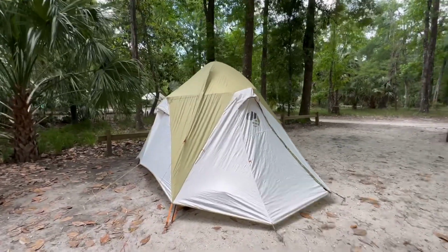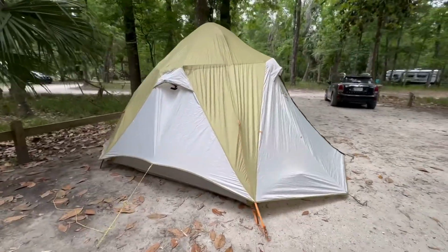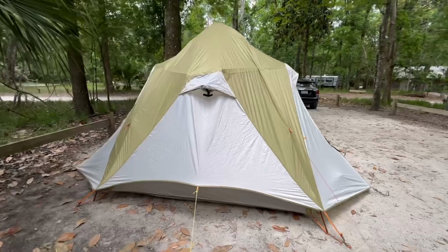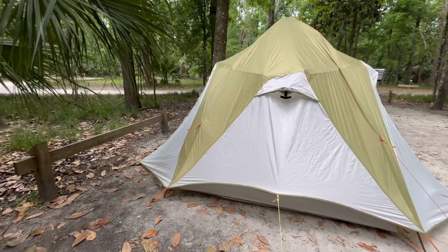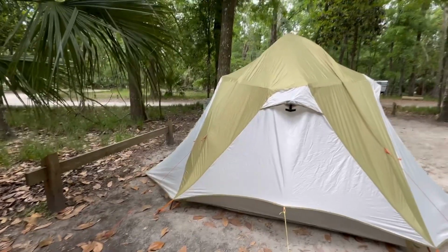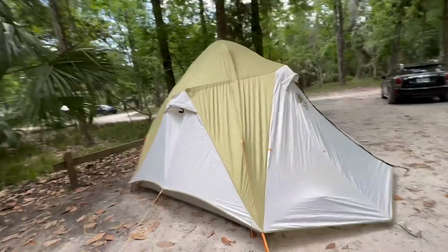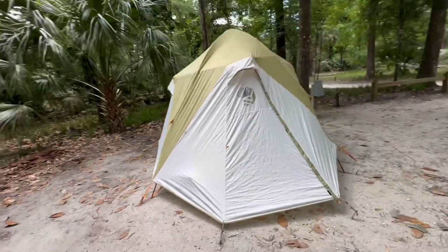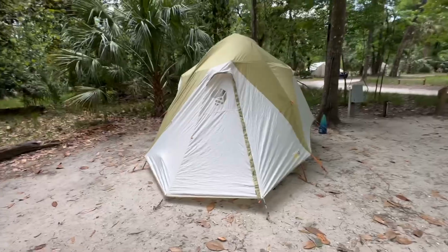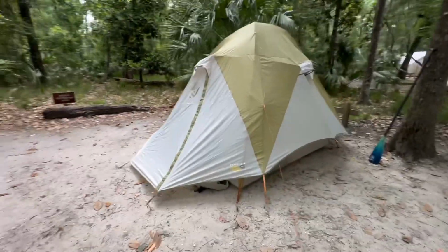Okay, I have the fly on, and it's all battened down. It looks like there's a thunderstorm coming, and I moved in already. And as I said earlier, I like this shelter. I wouldn't call it bomb-proof, but I think it would withstand some pretty adverse conditions.